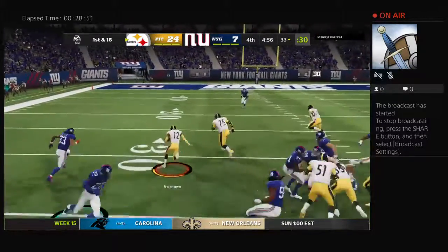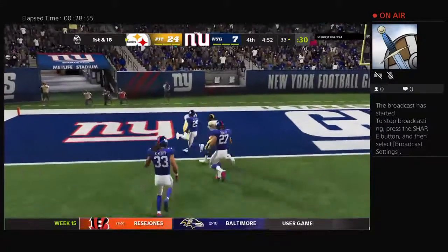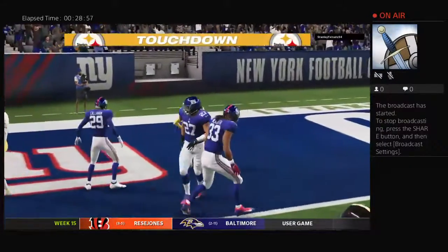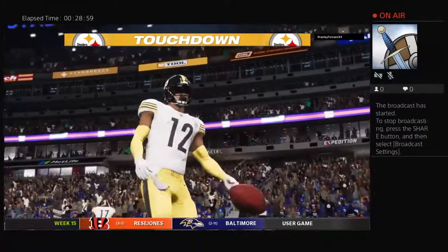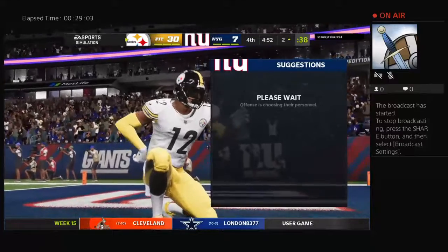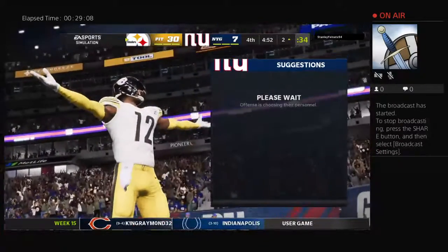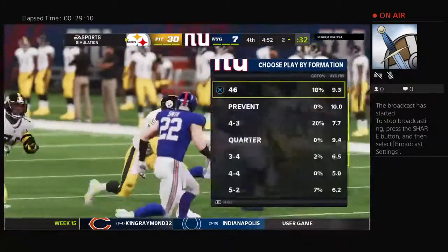Another run now for Nwangu. Space to run past the 20. And he's going to take it in for a Steeler touchdown. Kene Nwangu with touchdown number 20 on the year. And the Steelers add on to their lead, and it's looking like that win streak is going to extend another week.